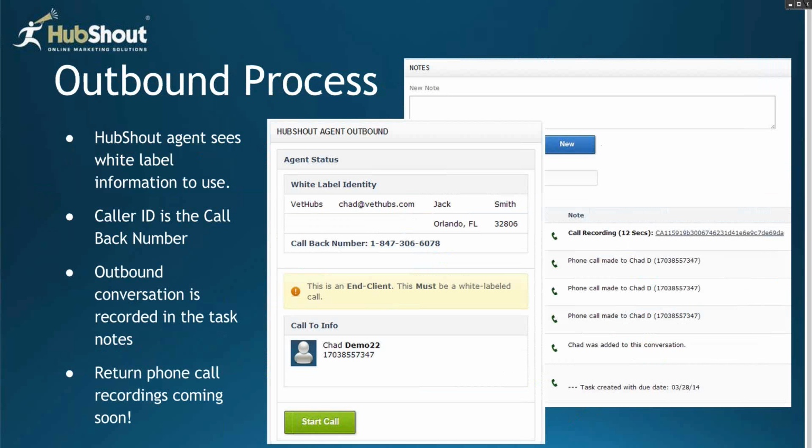Continuing with this process, I want to demonstrate what our team sees when they're making an outbound call. In this particular case, I'm back on the VetHubs example, and on the right-hand side, behind this window, I've got a task that I set up. When our team was ready to make an outbound call to the end client, they clicked on the phone icon in the task update, and it popped up this outbound agent window. Before our team makes the phone call by clicking Start Call, they see that they're about to make an outbound phone call. You have a white label identity. The reseller's name is VetHubs.